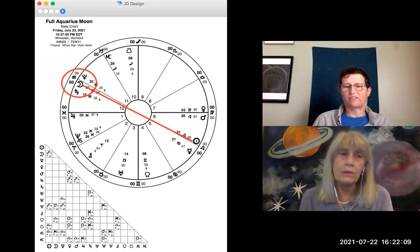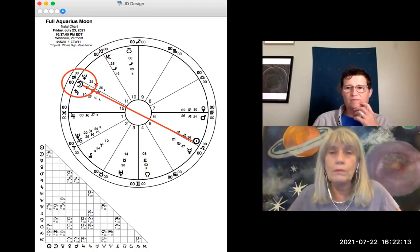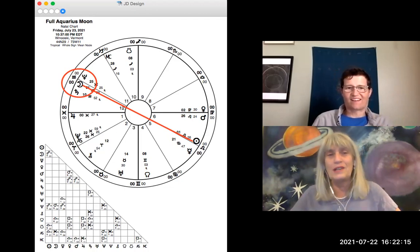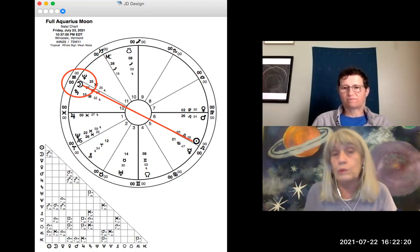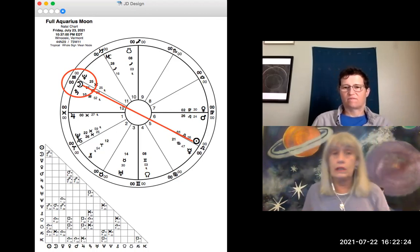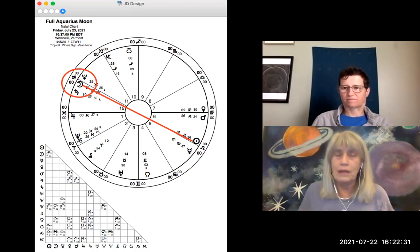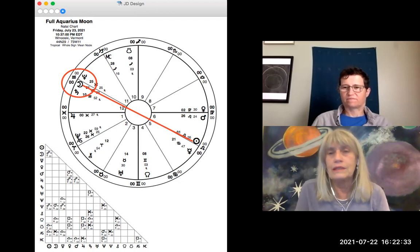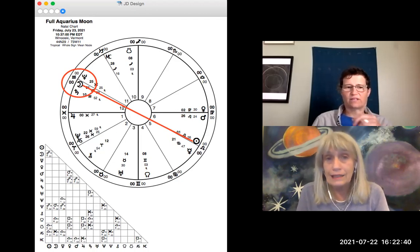Yeah, for me, it's happening between my 6th and my 12th, and I'm kind of overwhelmed by dealing with 12th house issues at this point. But the moon itself will be in my 6th, so that's actually really good. Let some of that rest for a minute and pay attention to it, but put more effort into the 6th house side of it with the moon there. Yeah. Fascinating indeed. Great.